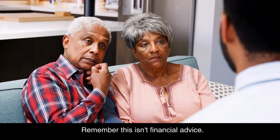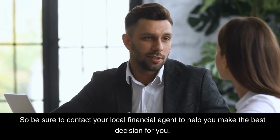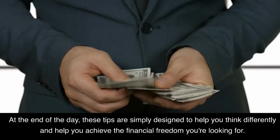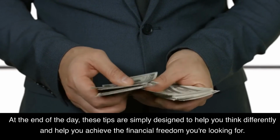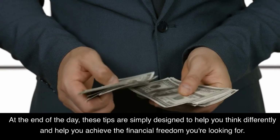And remember, this isn't financial advice, so be sure to contact your local financial agent to help you make the best decision for you. At the end of the day, these tips are simply designed to help you think differently and help you achieve the financial freedom you're looking for.